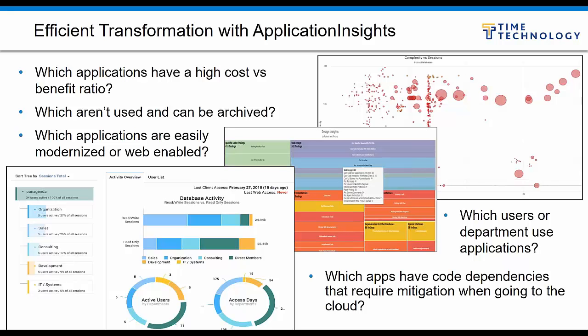Which applications aren't used at all and can be archived, right? Which can be easily modernized or web-enabled? And sometimes it matters who is using applications, so which users and departments use a particular application. Having 5 data entry clerks use an application versus 5 executives is obviously a very different situation on what to do with that particular application.